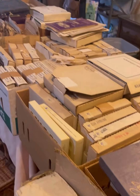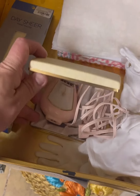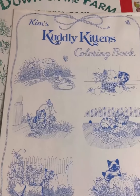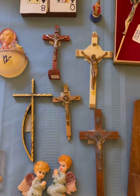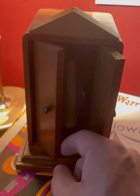Another find was the collection of commemorative plates. Not exactly my taste though. For the flippers out there, you'll always find vintage razors and other appliances, some pristine Kenner coloring books from the 1960s, and religious kitsch, which always gets me excited. In particular was this Blessed Mother music box, which I got for a great price.